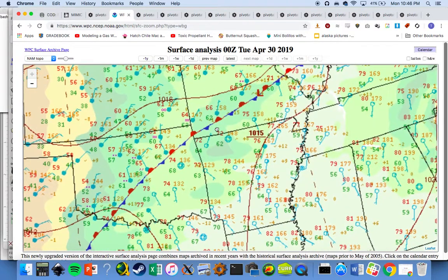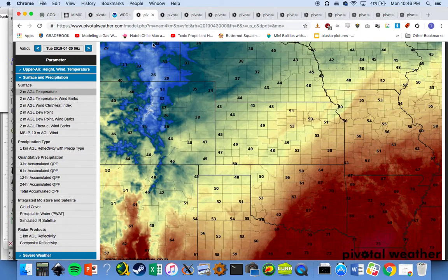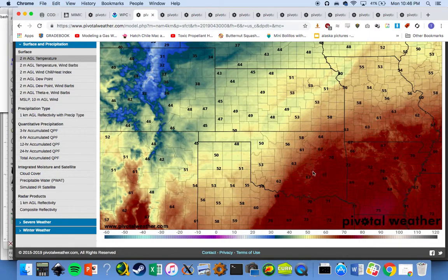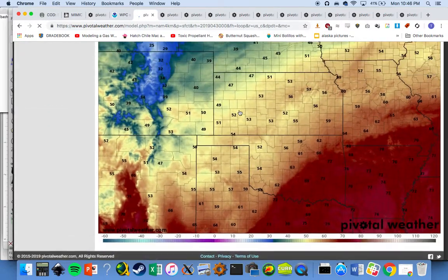So the question we're going to really try to answer today is, where is this thing going to set up? And what's going to happen on both sides of it? So right off the bat, here's an analysis of temperature, and you can really see that boundary clearly. Here it's 64, here it's 70, here it's 59, here it's 66, 58, down to 67, right? You can see that boundary. That's current.